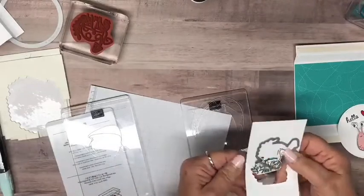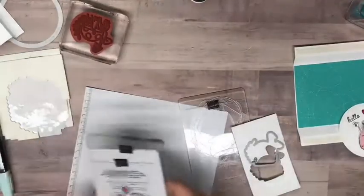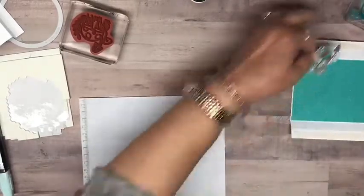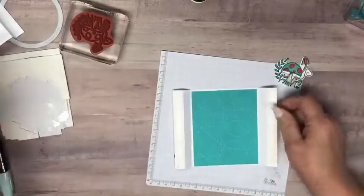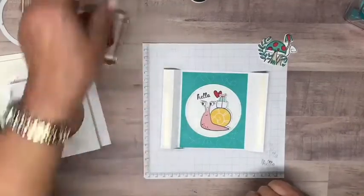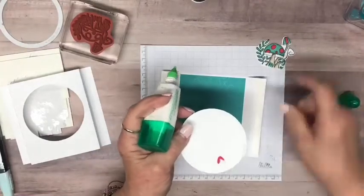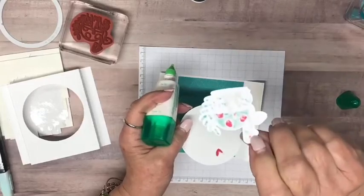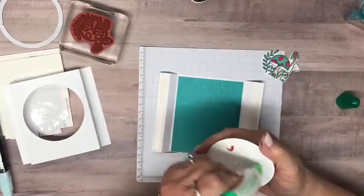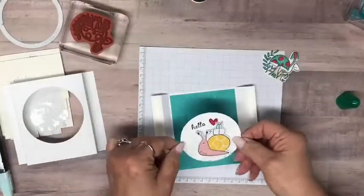Okay, so there, that. Oh, look how that turned out. Perfect, just perfect. Okay, it's about ready to put together. We're done. So let's start by adding this part in the center, and I'm just going to use liquid glue. There you can see how the heart bleeds through and how this bleeds through too. And that's what the alcohol markers do. But they are just such a joy to color with.